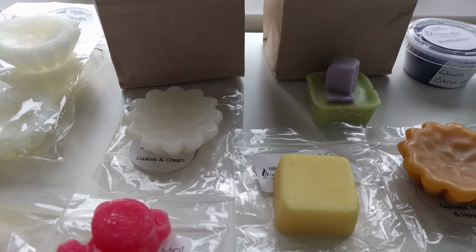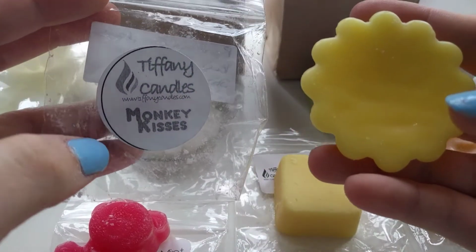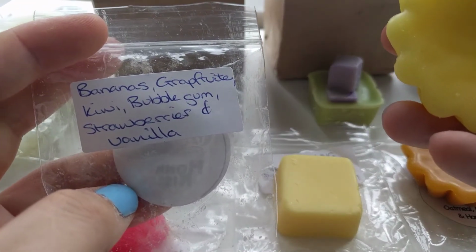I'm just going to go straight into my samples because there are 7 here, so let's just jump straight in. The first one I've got here is this one, and this is Monkey Kisses, which is Tiffany's version of Monkey Farts. So this is bananas, grapefruit, kiwi, bubblegum, strawberries and vanilla.